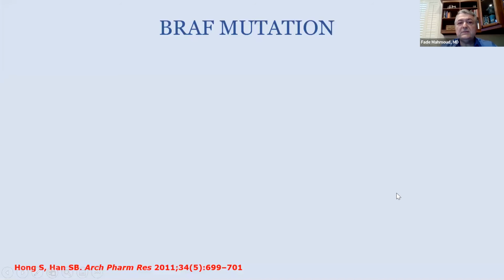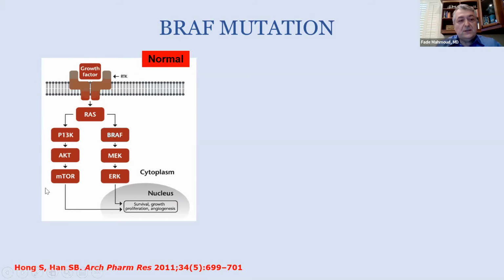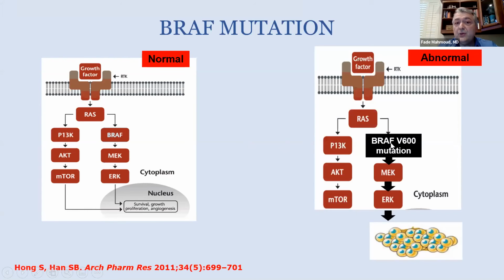Now, the last slide, I'm going to be talking about the BRAF mutation. So this pathway, we call it the MAP kinase pathway, and think about it as an electrical circuit, a power circuit. Every cell of your body has got to have that circuit. And this circuit is responsible for our cell survival, growth, and proliferation. What happened in melanoma cells? At the level of this gene that is called BRAF, 50% of patients may have a mutation.